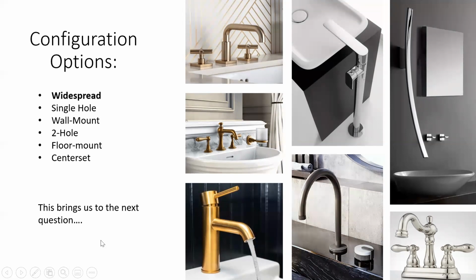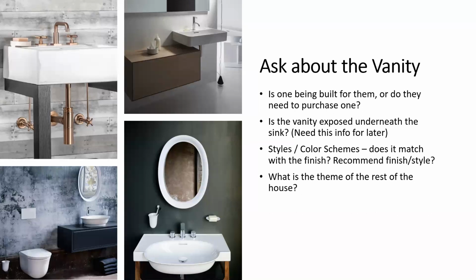So that brings us to the next question. What about the vanity? What are they doing with the vanity? This is something that you need to make sure that you ask about that gets left off and not even mentioned by a lot of showroom salespeople. Let me give you a real life example. So I'm going through a remodel on my house right now. The contractor asked me, well, what do we want to do about the vanity? And I said, you know what, just build one. Just build one that looks like the vanity in the bathroom downstairs. It doesn't really matter. Just build it to be pretty much the same.